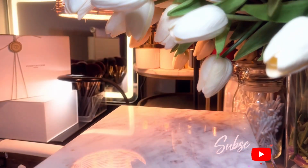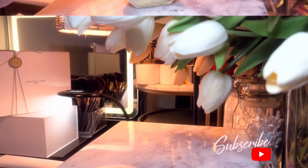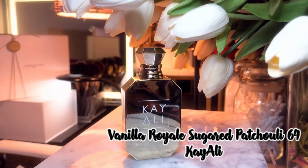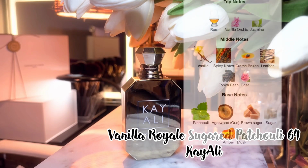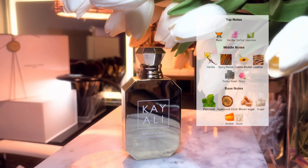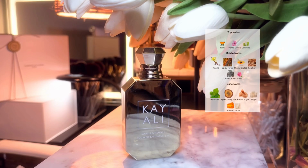The next one that I've been stuck on is one I've talked about before, Patchouli 64. The notes are rum, vanilla, orchid, jasmine. You get that vanilla, spicy notes, creme brulee, leather, tonka bean, rose.